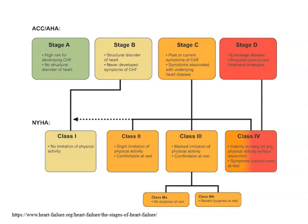Class 3 is marked limitation. Again, comfortable at rest, but less than ordinary activities start to give them symptoms of heart failure. Class 4, they're unable to participate in activity without symptoms, and they also have symptoms at rest. And you can see class 3 also went to 3A and 3B, depending on whether they started to have symptoms at rest.